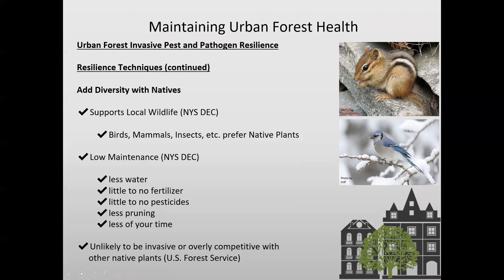They're also low maintenance. According to the DEC, when compared to non-natives, they require less water, little or no fertilizer, little to no pesticides, less pruning, and thus less of your time. They're also unlikely to ever become invasive or overly competitive with other native plants.